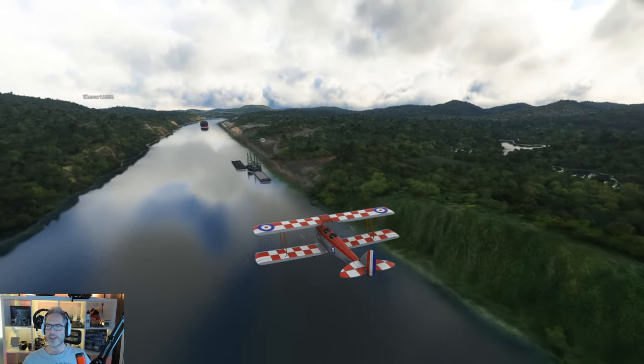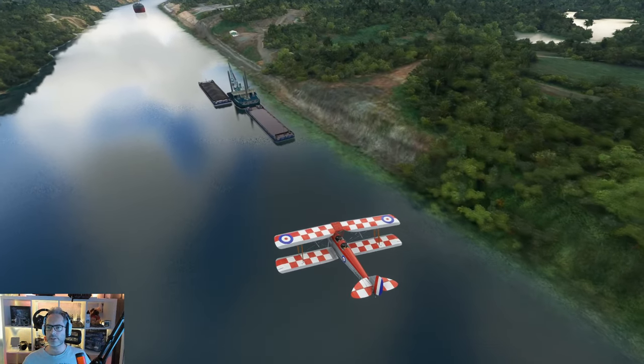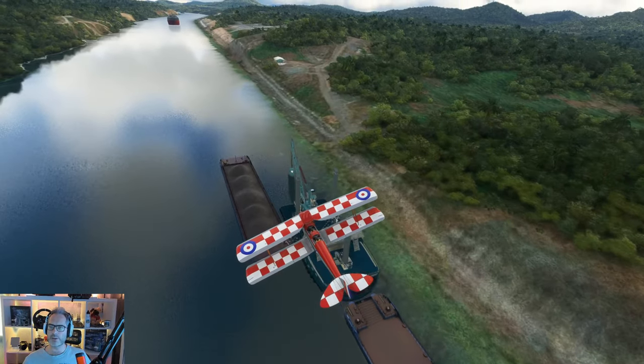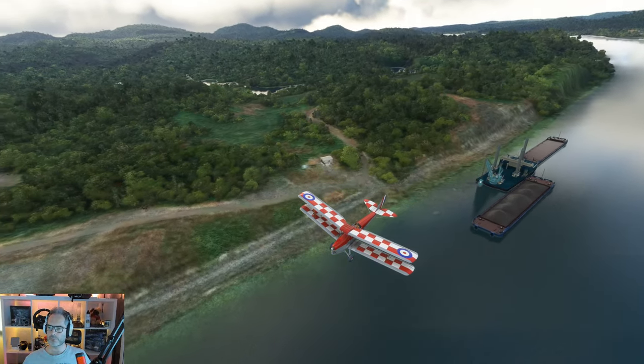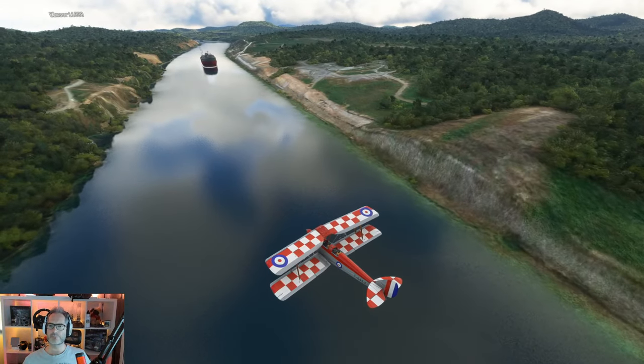Am I going the right way? I am. Awesome, another barge. What's this one? Just a flat top. And that one's got some more ore in it. Awesome, we got the crane. Oh, dredging, that's what they're doing. I was just thinking, they're dredging the canal. Awesome.